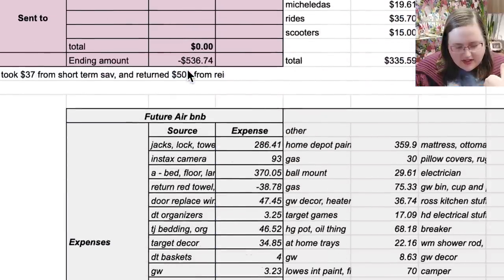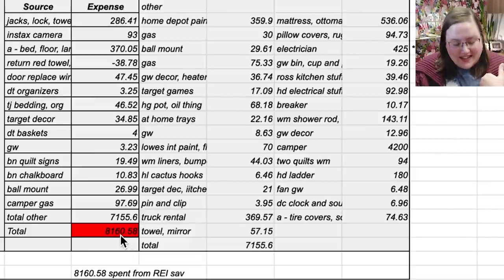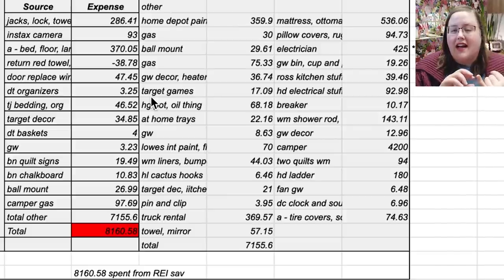All right, so now into the fun part. In this month, I spent $8,160.58 on the camper and the reno. This is including the actual camper, which was $4,200, and it was starting on all of the stuff that I was purchasing for it, that I have to have all of the stuff for, like a short-term rental, everything you would need at home, you know, silverware, sheets, and so on. And you need multiple sets of sheets and towels.